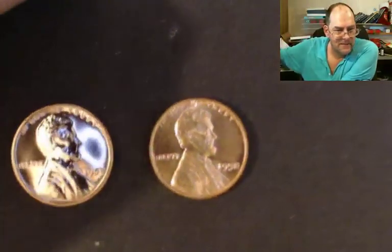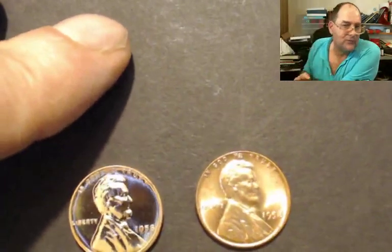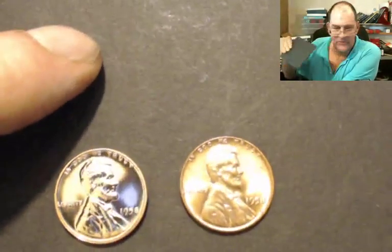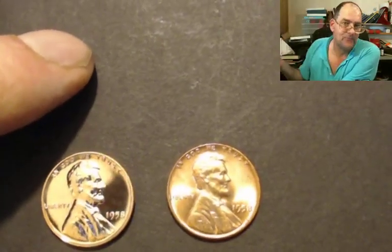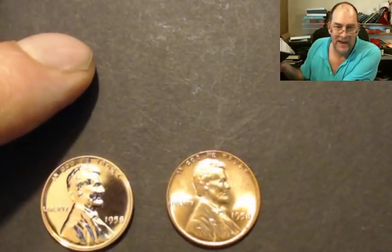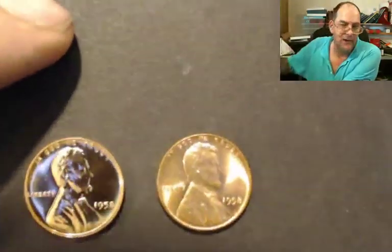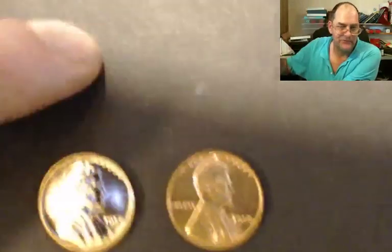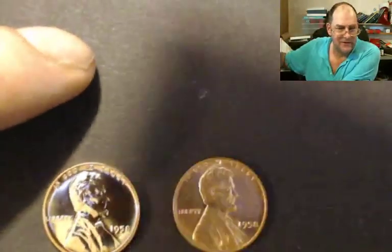Okay. You can find proof coins in circulation. They are few and far between. Honestly, the reason proof coins end up in circulation is probably because there's something wrong with it. It took a scratch, it lost its value. It's an impaired proof, right? It was nice, and then it got screwed up, and they said, the hell with it, just spend it, because that's as much as you're going to get out of that coin.